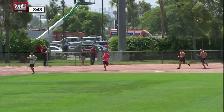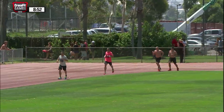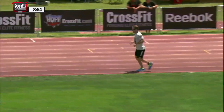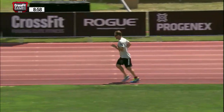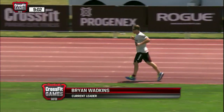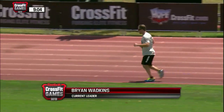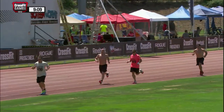Look at this time. We're not even 9 minutes into this workout. They're halfway done with that 400 meters on their last round. Cruising through this workout. This is Bryan Watkins, your current leader in the 40 to 44 age division of event number 1 here at the 2013 Reebok CrossFit Games.